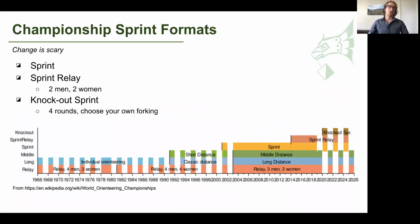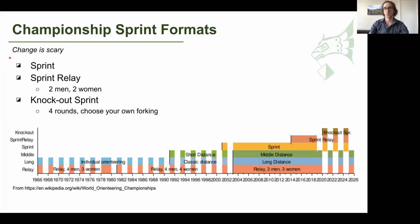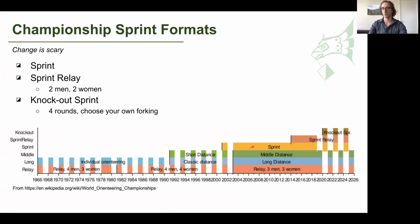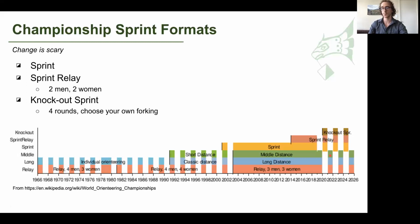Okay, so at the World Championships right now, in theory, medals are awarded in sprint for 3 categories. There's the sprint, which we're all used to. There's a sprint relay. I found this fun graph from Wikipedia. You can see here in 2001, they introduced the sprint. And then in 2014, they introduced this sprint relay, which is 2 male, 2 female, just like a forest relay, but for sprints. And as of last year, they changed the World Championships to being forest year. And then this year was supposed to be the first sprint year.